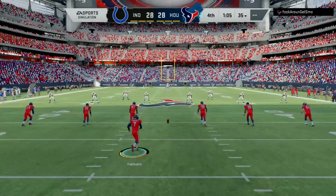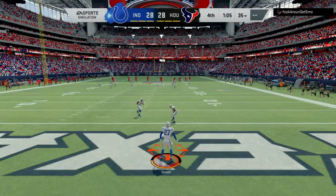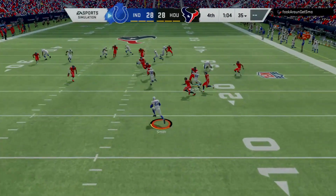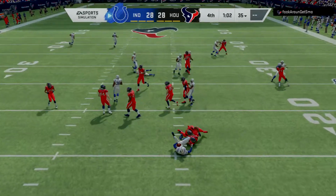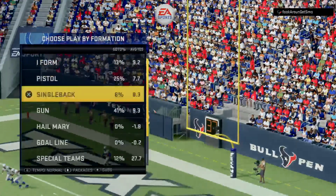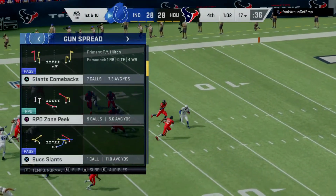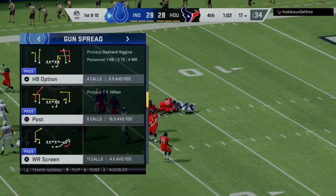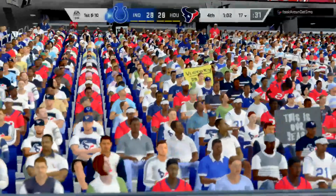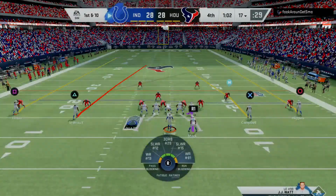So right back to square one, tied at 28 as he kicks it away. That'll be taken in the end zone. And he will be brought down here at about the 17-yard line. The Colts take over first and 10 at their own 17-yard line. The Colts come to the line ready to start their next drive.